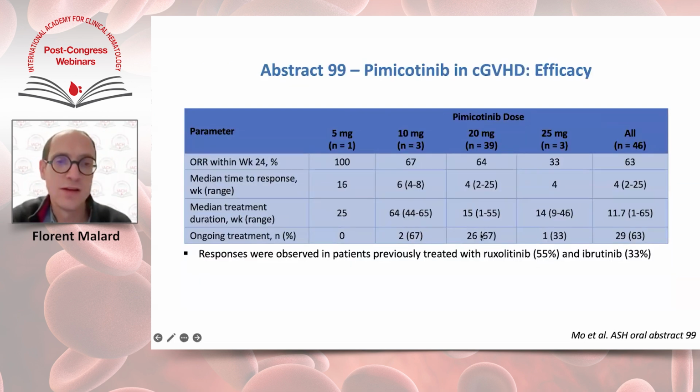So here, this is the efficacy data. The overall efficacy was a 63% overall response rate at week 24, so at 6 months. The median time to response was 4 weeks, because we assess the response at 2 weeks and 4 weeks. So the patients seem to achieve a response pretty quickly, already at 1 month. The median duration of treatment was almost 12 weeks, and we still have 29 patients that are still receiving the treatment.